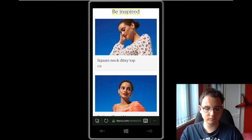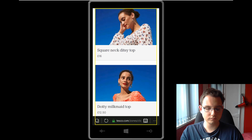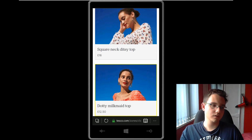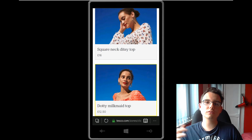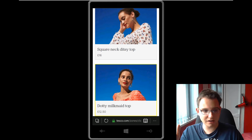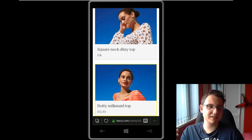Links. Characters. Words. Lines. Paragraphs. Items. Group. Triple tap to activate. Square neck Ditsy top. £16. Dotty milkmaid top. £12.50. Section. Triple tap to activate. Region landmark. So yeah, it's still not really giving us that many, it's not that good on the alt side of things for the alt image text and whatnot. But we could probably sort of make out what it is they're trying to sell us just by the description of the item. It's not the best, but it's sort of okay.